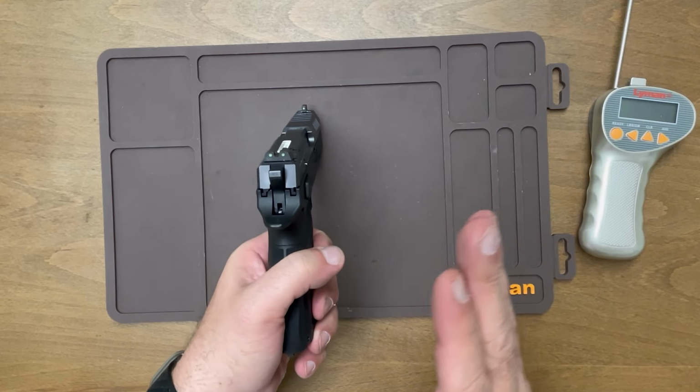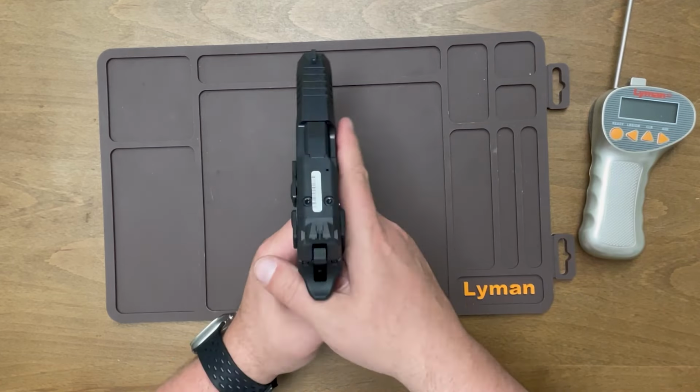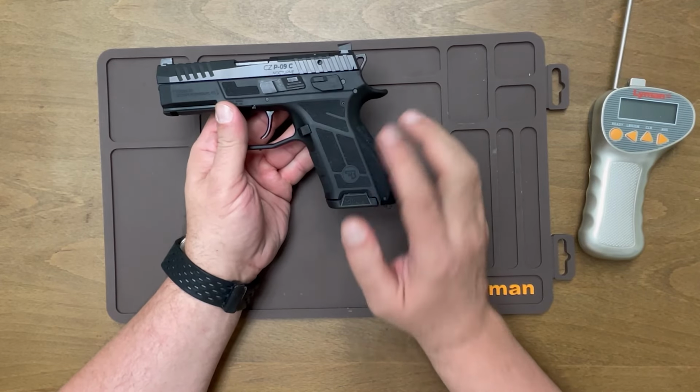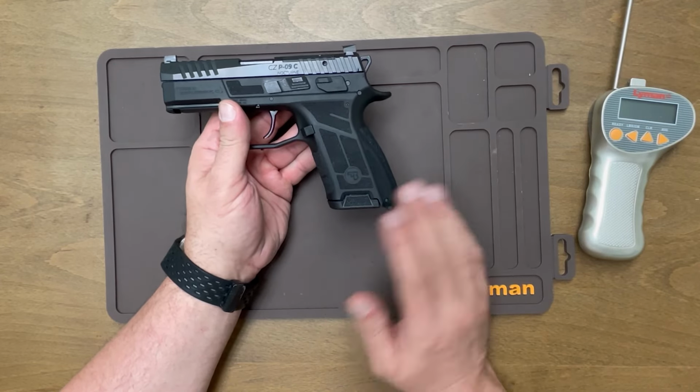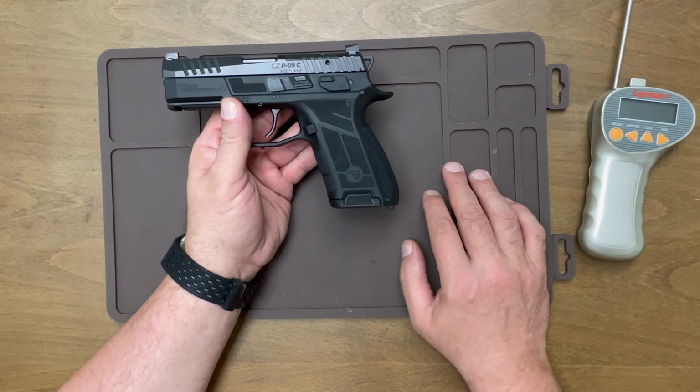So that could be a problem, but again, if you're using the optics, it shouldn't be that bad. In regard to if you don't need the three dot or the luminescence, the sights worked fine. This is also, my understanding, a new slide stop on this particular gun, which is supposed to make the takedown of the gun much easier. I did not find it much easier to take down, by the way.